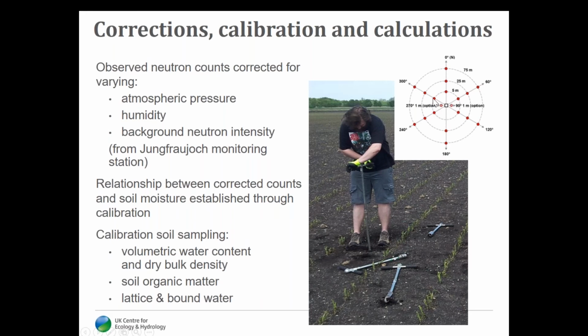We take samples to make sure that we're getting an average across the footprint by drilling into the soil, taking a fixed soil sample at different depths, and taking those back to the lab and calculating the volumetric water content, the dry bulk density, looking at the soil organic matter and the lattice and bound water. So basically baking those samples in the oven to different temperatures to remove the soil water that's contained within them, to get a detailed understanding of the soil within those samples to give us an estimate across the entire footprint, and we use that as that calibration point.